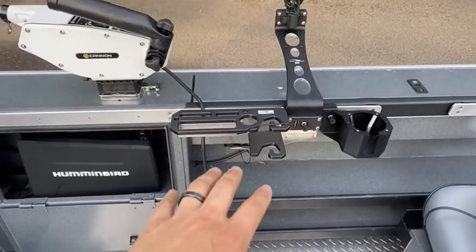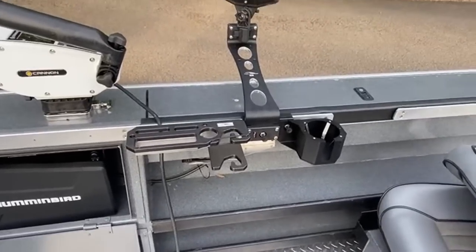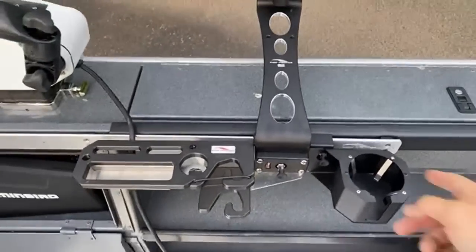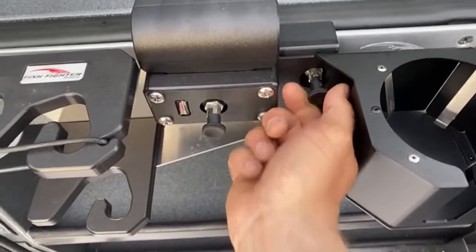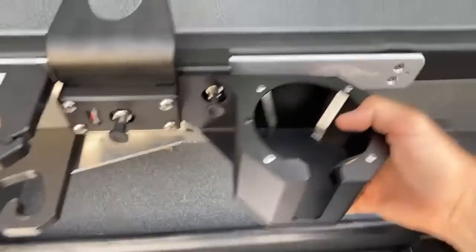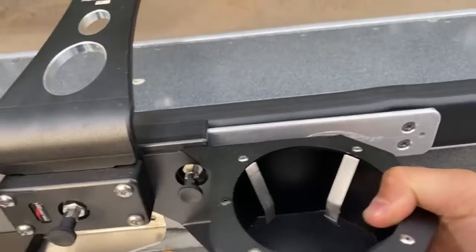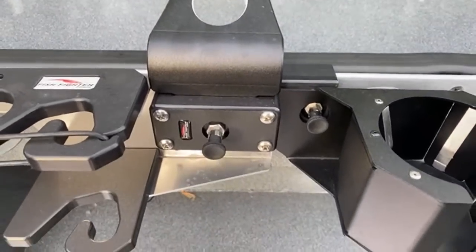The other cool thing is I did everything Fish Fighter. So huge shout out to Fish Fighter. Fish Fighter is going to be one of our new partners. So I decked my entire boat out with Fish Fighter. I put this rail system on here. As you can see, you pull the tab there, and then you can slide up and down. It's got these little holes here, so you basically slide it in, close it, boom, it locks into the hole.